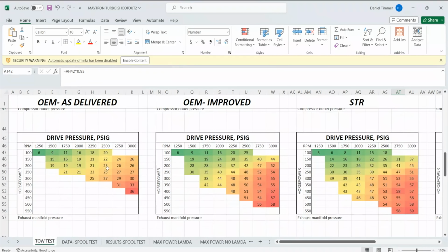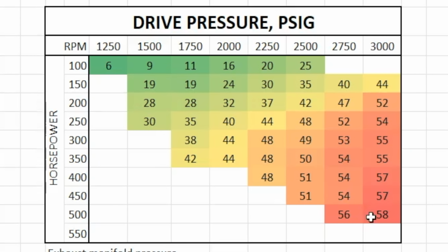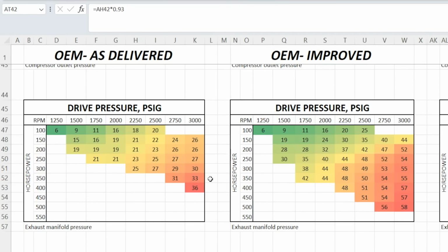This next one, drive pressure, is interesting because when you combine drive pressure and boost pressure into one calc, you get some pretty useful data, and that's the boost to drive ratio. The maximum drive pressure we see on the STR is in the high 50s. The improved Charger is also in the high 50s, and then the stock Charger is 36, but the wastegate canister basically limits that.